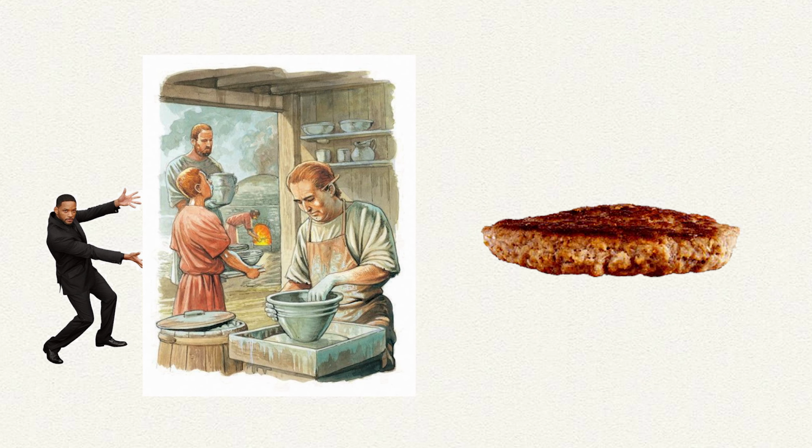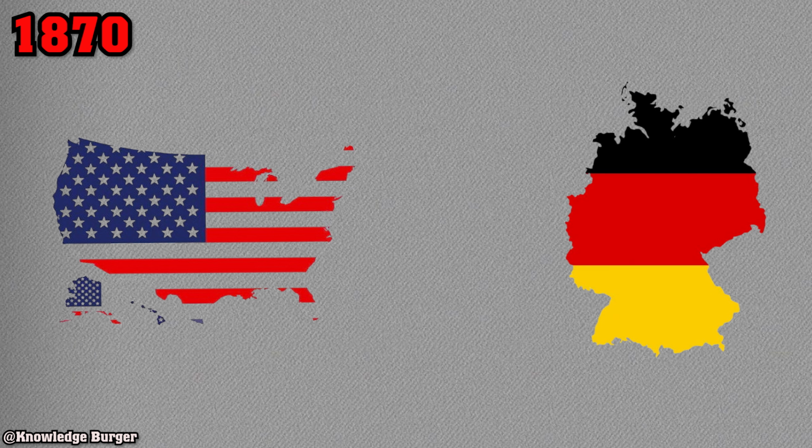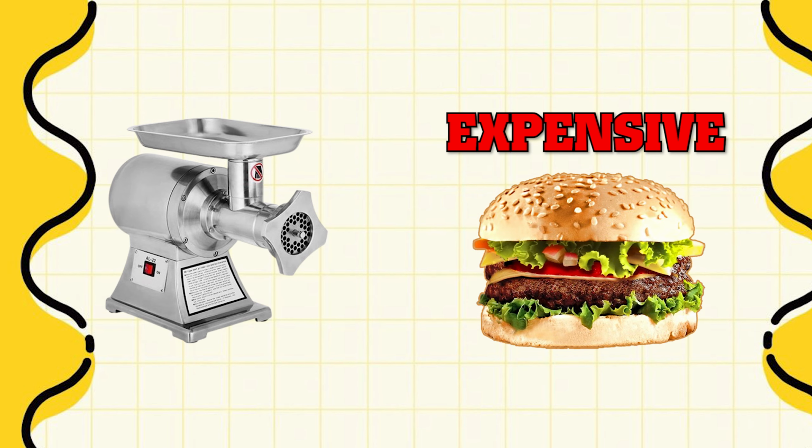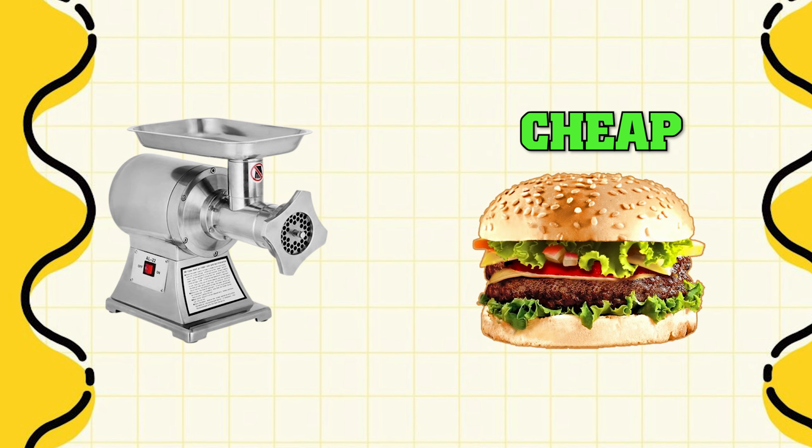By the 1870s, American restaurants served Hamburg steaks, named after Hamburg, Germany. These were fried, flattened meatballs made from leftover steak scraps. The invention of the meat grinder made turning meat into affordable meals easier.